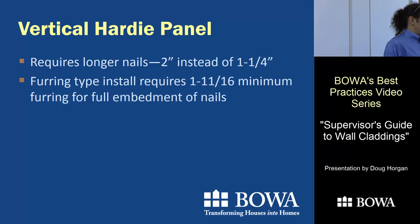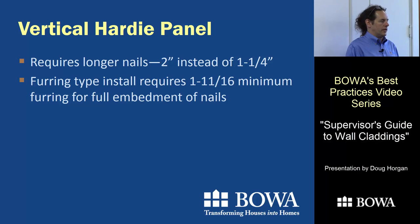And the vertical has some extra instructions. I thought this was interesting. The nails need to be longer. I'm not really clear why, but that is in their directions. And they do point out that if you're doing a furring strip installation, then the furring strips have to be much thicker than normal because of the extra holding power required. So that might come into play if you're working on a SIPS project. You have to put furring strips in front of the SIPS, then you need really thick ones for vertical.